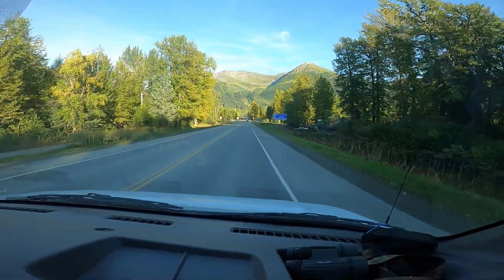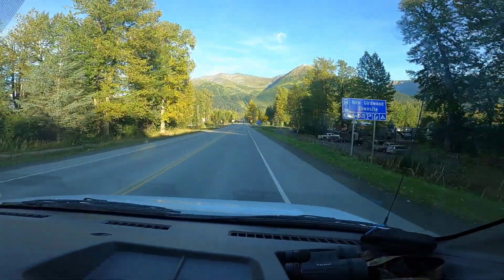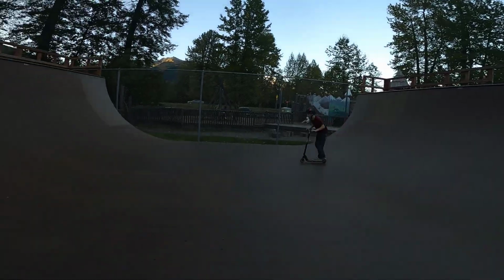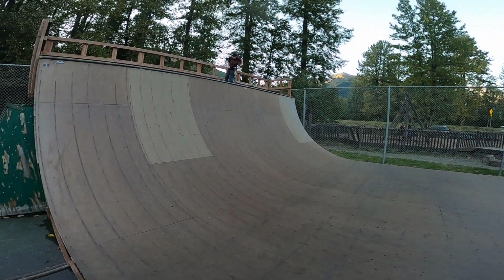All right, the boys had some energy left, so we stopped in Girdwood on the way home so they could show off their tricks at the skate park to Mark. And it is gorgeous here tonight. Wow.